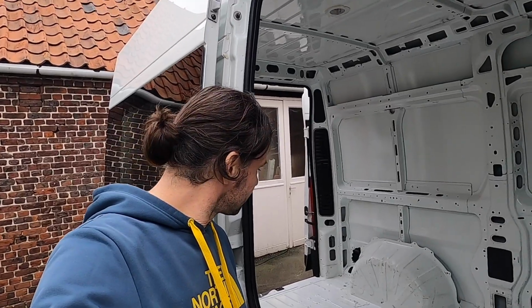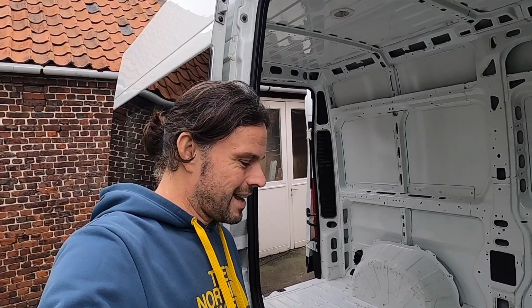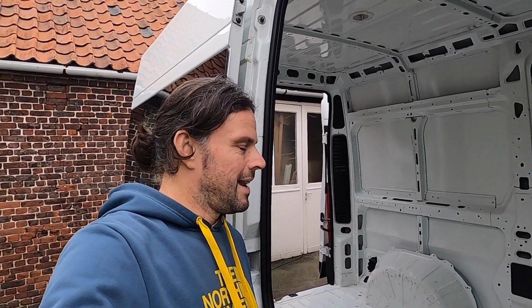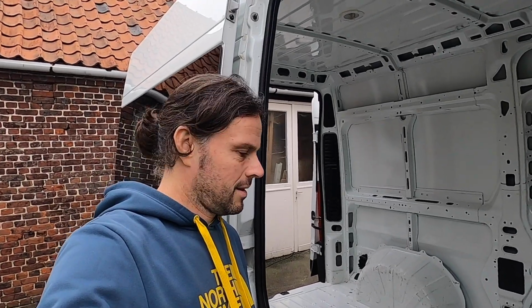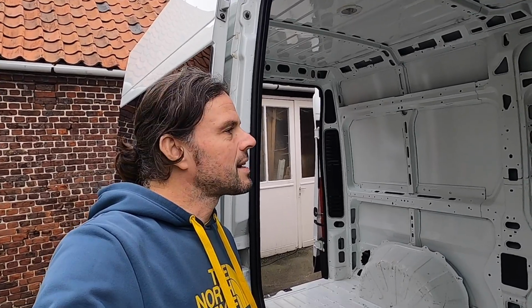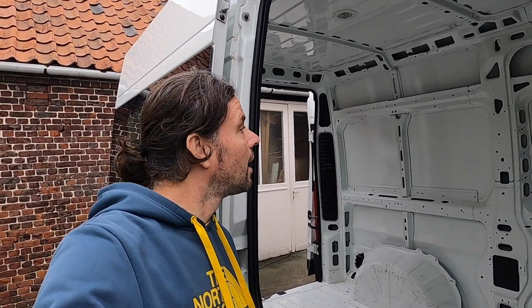Done cleaning the cargo of the van. Happy with myself, happy it's over, it's done. I had to clean the floor twice. Turned out pretty well. There are a few spots with rust, so I'm going to let it dry and after that treat it with Hammerite paint. Then I can start maybe this weekend already applying the sound deadening on the walls.